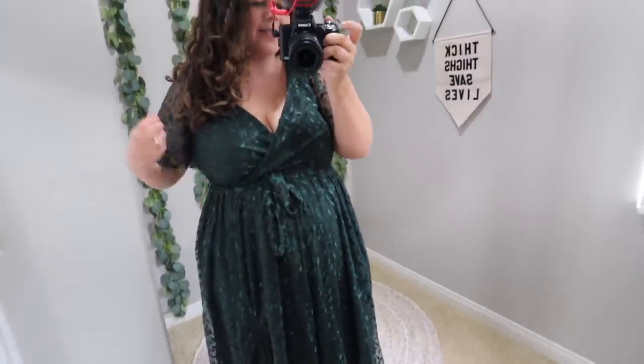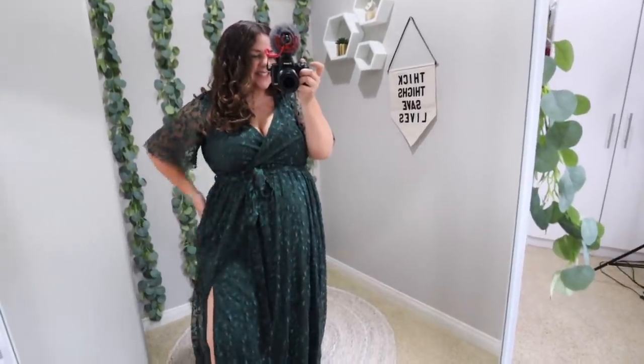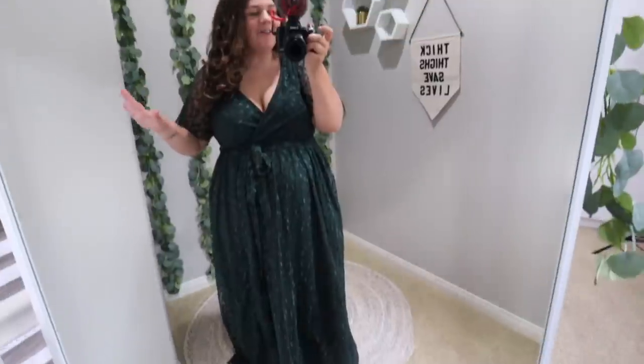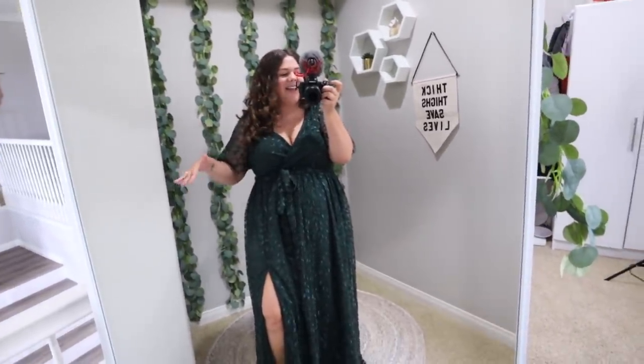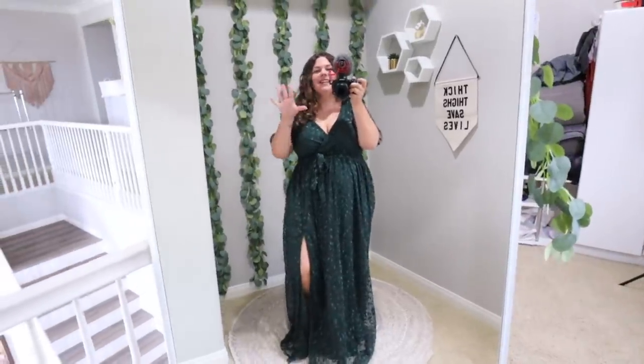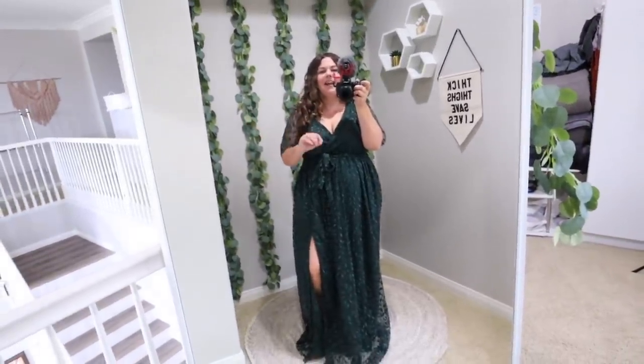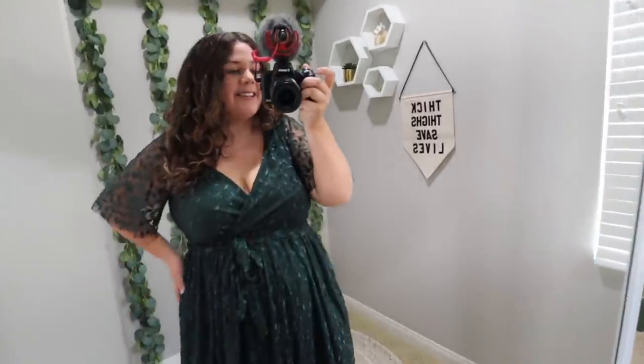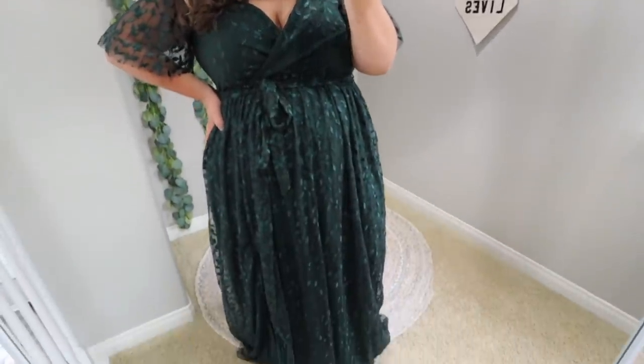It's so pretty. I love how the sleeves are sheer and it has the tie at the waist and the slit in the leg. The only thing I need to do is get the length hemmed. Other than that, I really feel like it's perfect and I could easily dance in this dress without worrying about anything. Wow, I love it. If this ends up being the only one I keep and I wear it to everything this summer, I am totally fine with that. This is great. Oh my gosh.